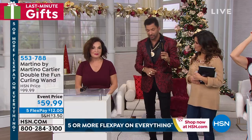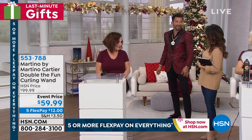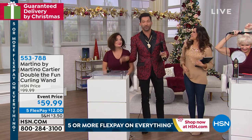And because I made it for the salon first, take a look how long this cord is. You know, you could jump rope with this thing. There's nothing I despise more than a cord that's too short. It's so frustrating.